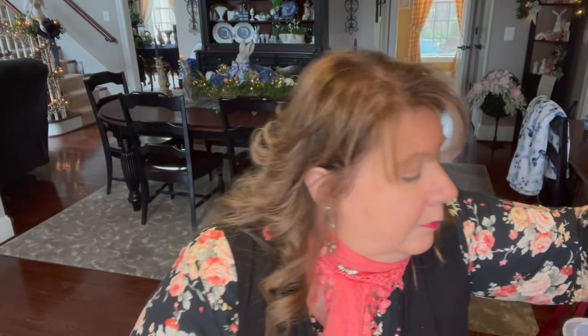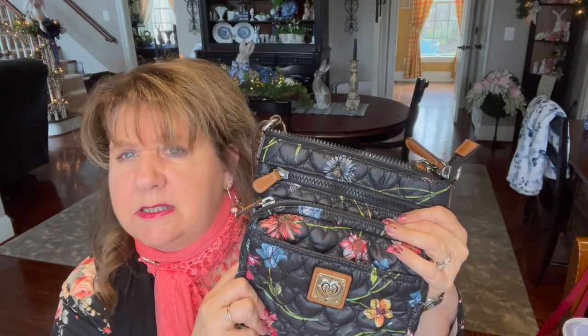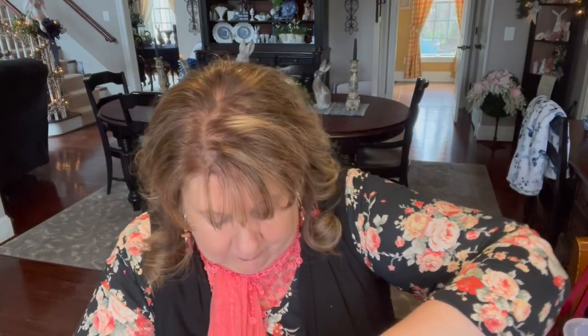And let me show you this one. This is another Brighton purse, which I haven't used yet. I need to pull this out. I just got this recently, like for Christmas last year. I got it before our cruises last year. I took it with me and I never did use it. But I love this little purse.